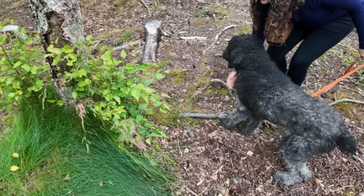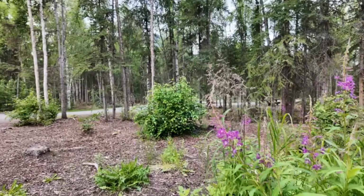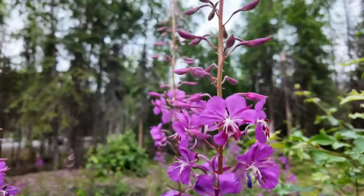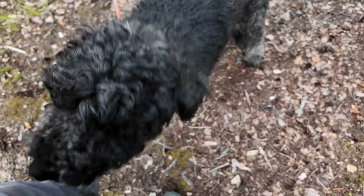She's liking all these smells. I bet. Are you going to be our bear protection? Fireweed looks nice. Look how big it is here. It is. Big fireweed. Oh, hi, Daddy. Well, hi, Harrison. Are you having fun? Hey, fun. Yeah. Hi, Mocha. Hi, Mocha.